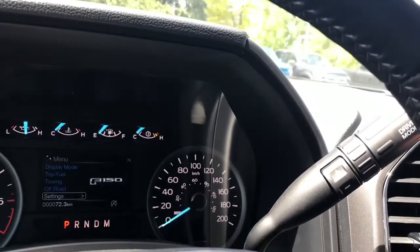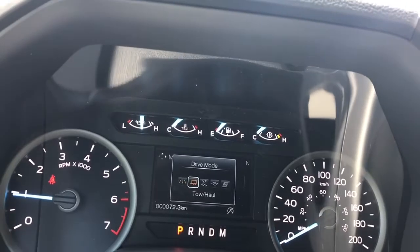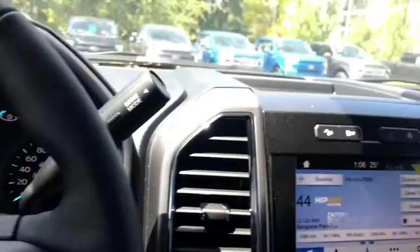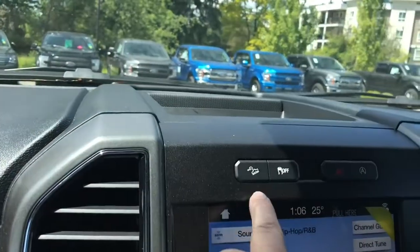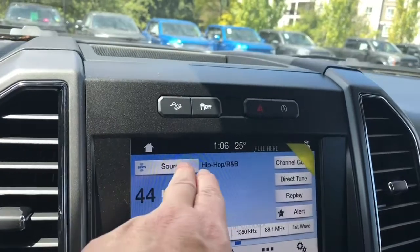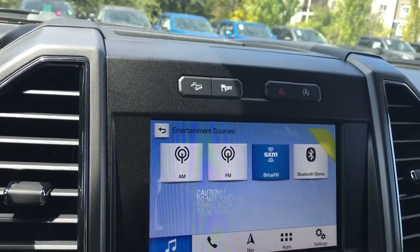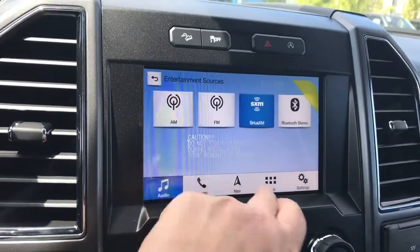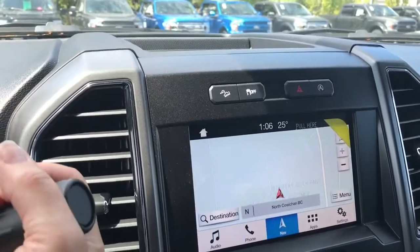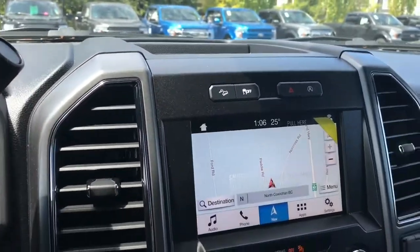Your automatic select shifter has drive mode on the end, and when you press it, it'll appear on the dash: normal, tow haul, snow wet, eco, sport, and back around again. In the center, there's a little cubby to put items, hill descent, traction control, hazard lights, auto stop start for less idle time. You have a touch screen so you can go into your options like sources, AM, FM, Sirius satellite radio, as well as Bluetooth. You also have navigation, and this is where you're going to see your backup camera view. So when we put the vehicle in reverse, that's where you're going to see it. There you go. Let's get back into park.